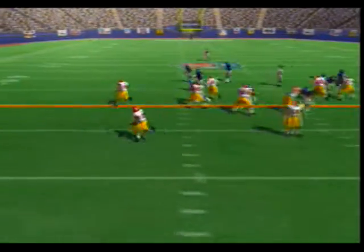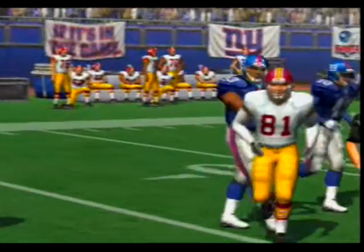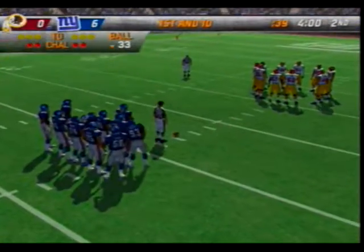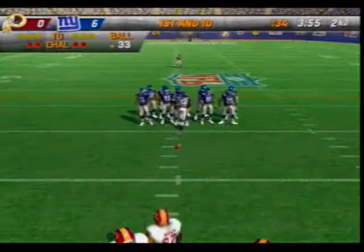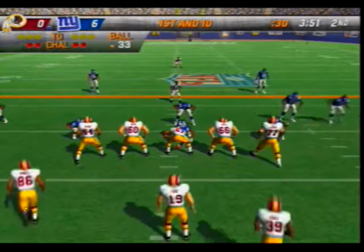The Giants with a four-man front. Black is there on the stop at the 33. He did a pretty good job of recognizing what they wanted to do. He just got there a little late. Ball on their own 33. Ball on the 33-yard line.